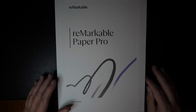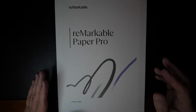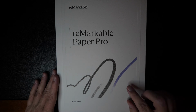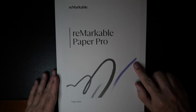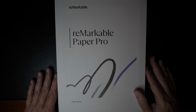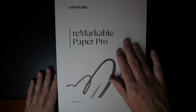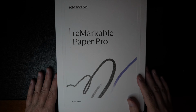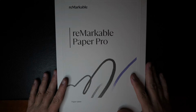All right, well, here it is. We've got it here in the box. Just a couple of quick things about the box. We won't go over this in excruciating detail, but a couple interesting things. The first thing, of course, is you do see this nice little purple accent line here at the edge, a subtle cue to the fact that this is a color e-ink device. But also the touch of the box is just a little bit gritty, and I think they're trying to give that impression of paper as opposed to just some sort of regular box. So, a nice little touch, I guess.